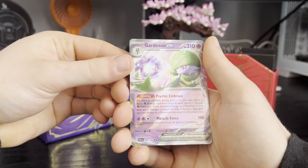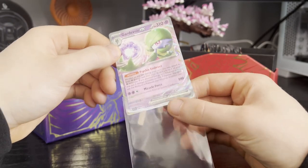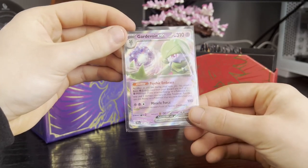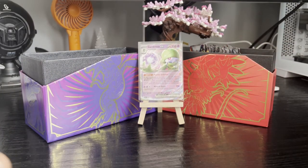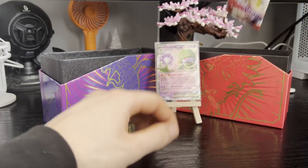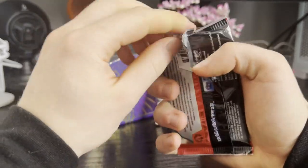Wow. 1 EX. 1 EX. Wow. This is it. Look at this. That's it. You know what? No, not even gonna say anything. Let's just open this one. Maybe this one's just like, just nuts.